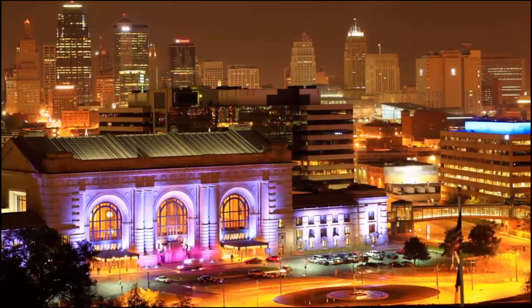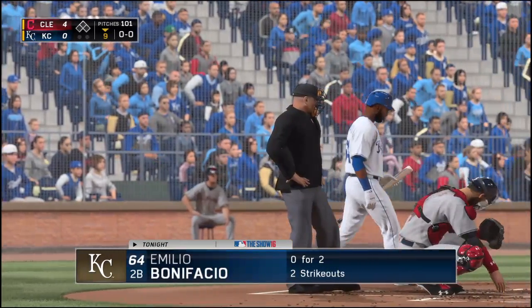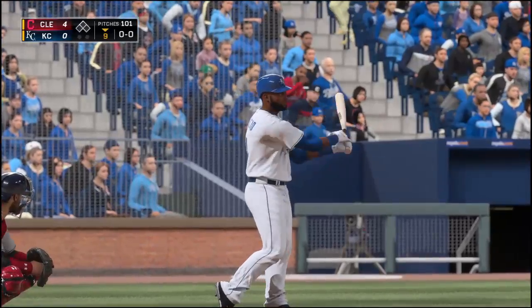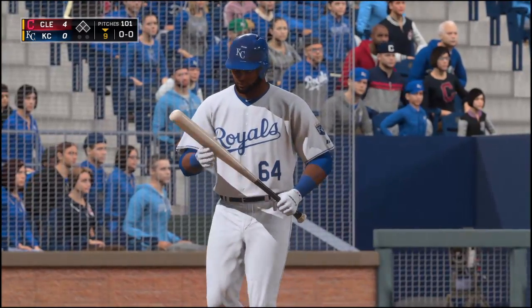Beautiful Union Station lit up here in Kansas City tonight as we're set for the remainder of this one from the K. Emilio Bonifacio will be tasked now with leading things off in their half of the ninth as they'll try to do something to prevent being shut out. And whatever they've done for the first 8 innings hasn't yielded a whole lot so far. Quite frankly, I'm not expecting too much.